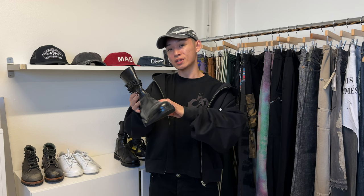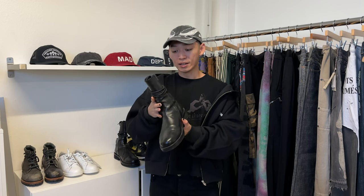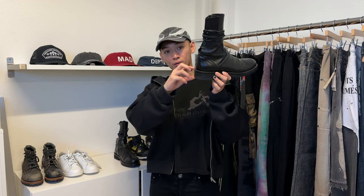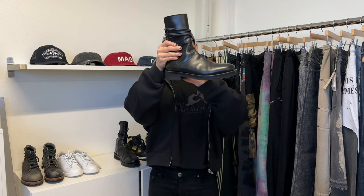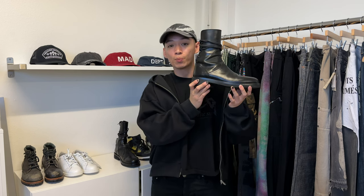Next up, we got the classic Ann Demeulemeester Vitello back lace boots. But these aren't just any pair. These, to me, are the best pair from the best era of these boots because they have been continually re-released throughout the years with varying heel lengths, different material, or different types of leather used for the upper, and so forth. These have the perfect heel. Some of the newer models will have a straight creeper boot heel where it's flat, or a very high heel where it's just a little bit too much, a little bit too out there. This, to me, is perfect.